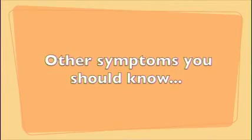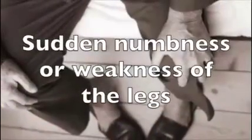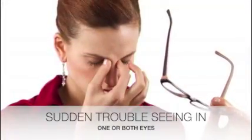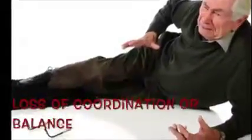Other symptoms you should know may include sudden numbness or weakness of the legs, sudden onset of confusion, trouble seeing in one or both eyes, and lastly, loss of coordination or balance.